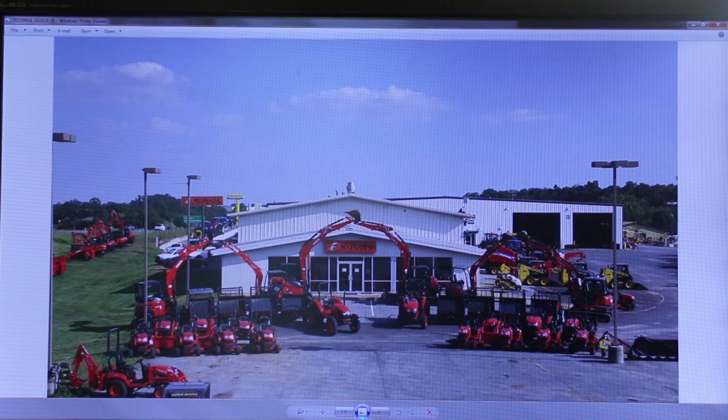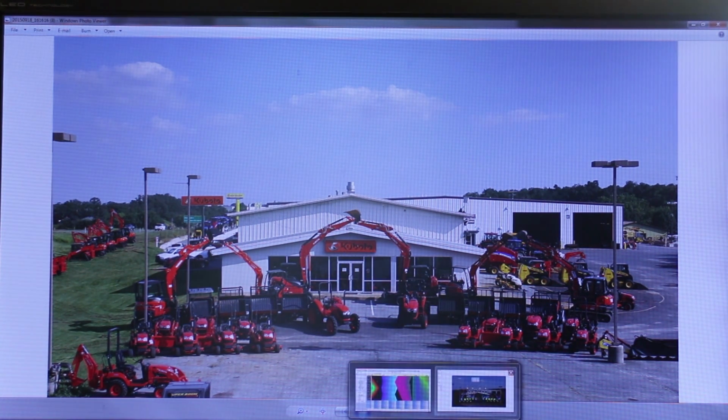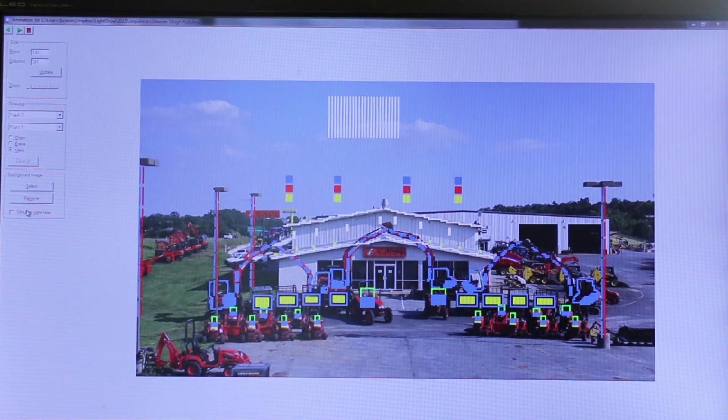All right, so this is our picture that we took earlier this fall. This is the mock setup that we did back in September. We set this up to get an idea of what we hope the show will look like, and then we use this picture and we put it into our programming software and draw out where channels will be, and then it ends up looking a little something like this.